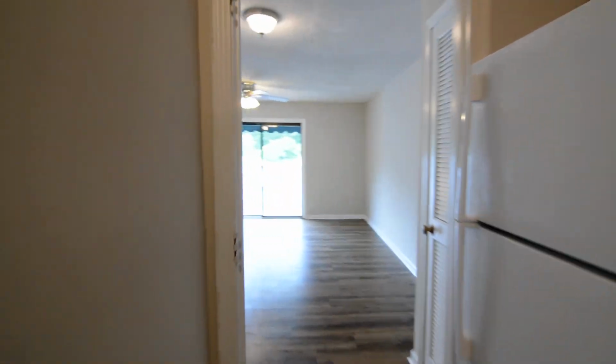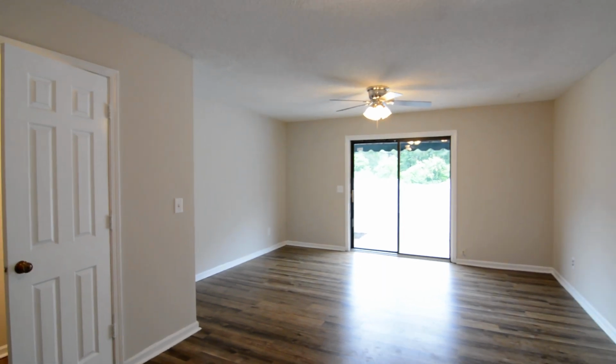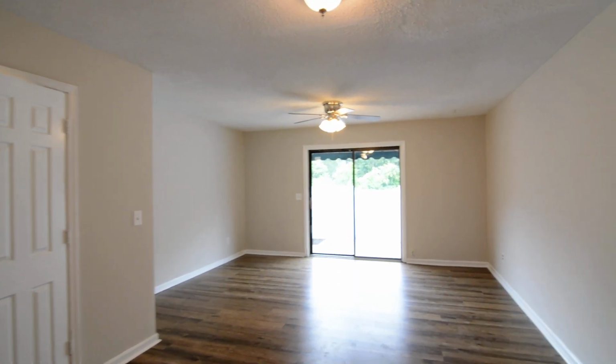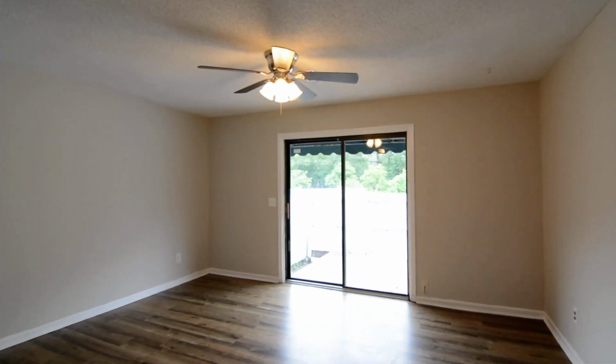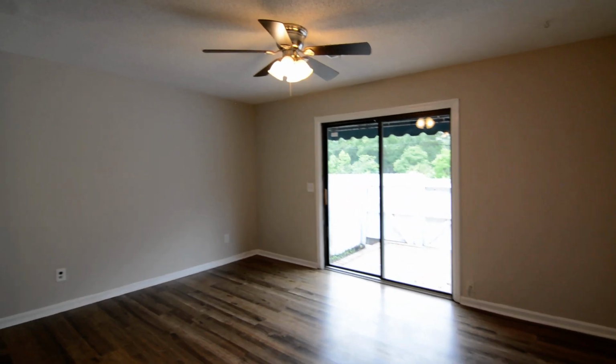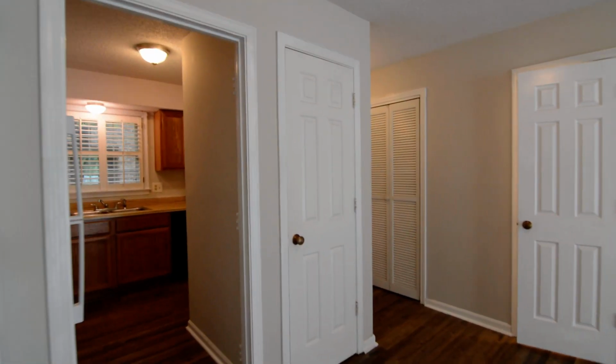And then we'll just continue on along this way. So the kitchen opens out into the open plan dining and living space. So you can see a ceiling fan in here, sliding glass door out to the backyard. But you can see a nice size space. And you do have a couple closets here. I believe this one, that one on your left, is just an air handler for the HVAC. But you do have a coat closet on the back side of the kitchen here.